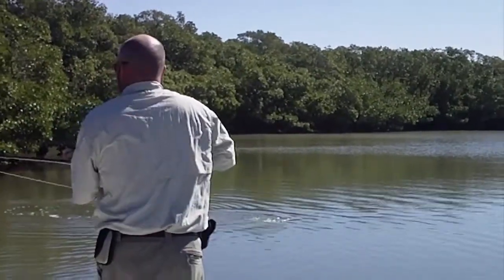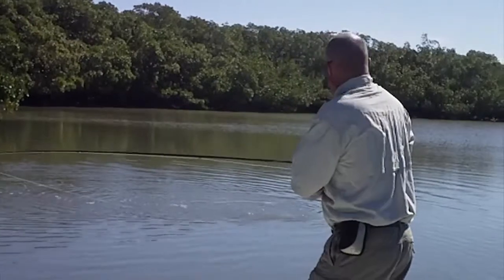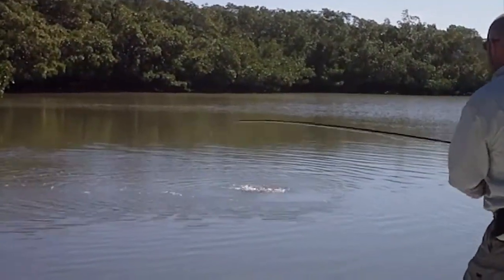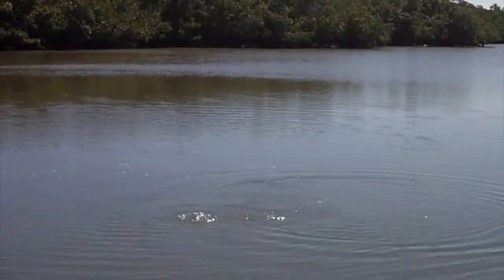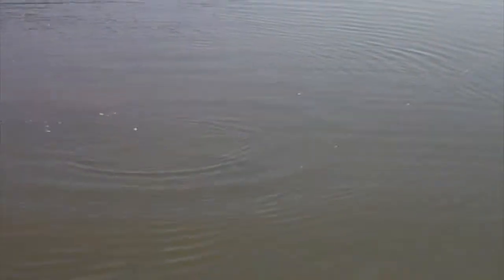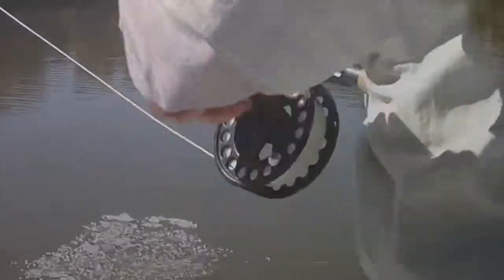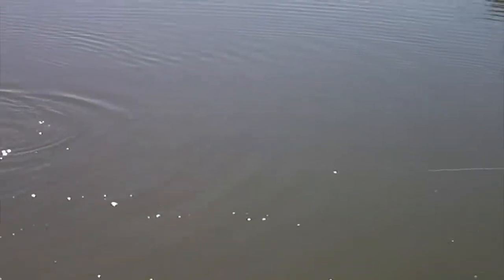It's like as soon as it just taps the water, they come over to see what it is. They see that crab body, and it's over. The cold weather pushed the redfish up onto the mud flats, and they were keyed in on crabs.